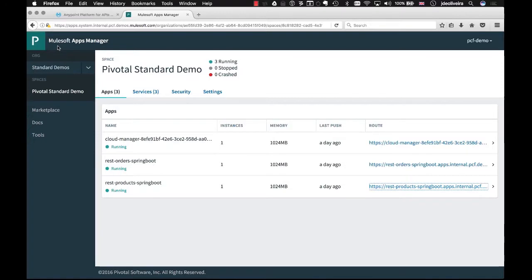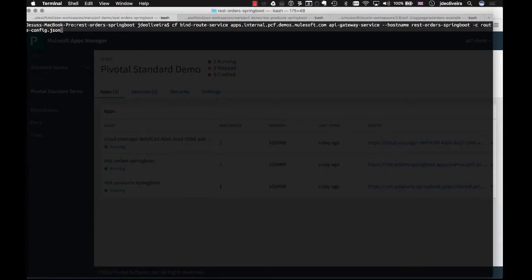Let's imagine that among the applications we're developing on our PCF environments, we have an orders information API and a products information API, both developed with Spring Boot. After installing the Anypoint platform tile, we can easily bring our orders information API to the application network plane by binding our application to the Anypoint platform service broker. To do this, we just need to bind the route of our application to the gateway route service using the cf route bind command.